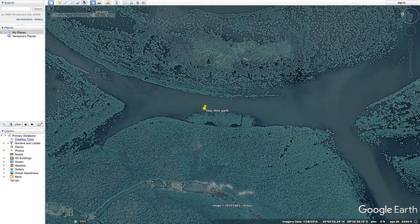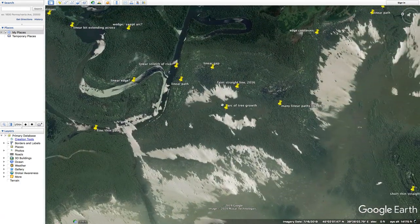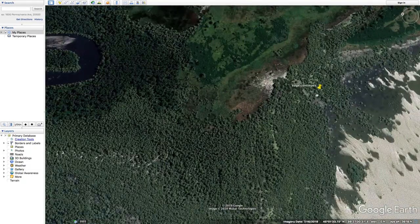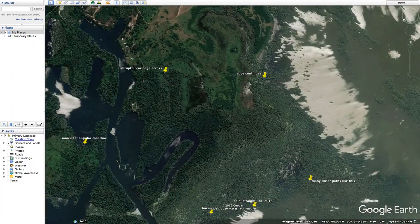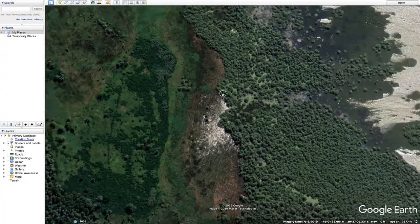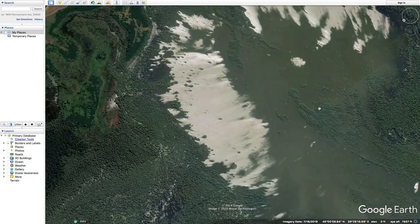All right. Arc of tree growth, I think I kind of got that. Many linear paths in the area. Edge. So abrupt linear edge across. I think I mean this. Like this. Possibly. Like that. Maybe continuing like a faint ridge of trees almost. Maybe there. Maybe not.